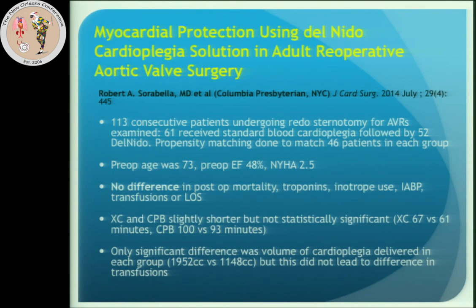Again, EFs are about 48% on average between the 2 groups. So fairly good ventricles, New York Heart Association functional class of about 2.5, again, healthy patients. And again, they showed no difference in outcomes between the two myocardial protection strategies, with the lower cross-clamp time for the Del Nido.